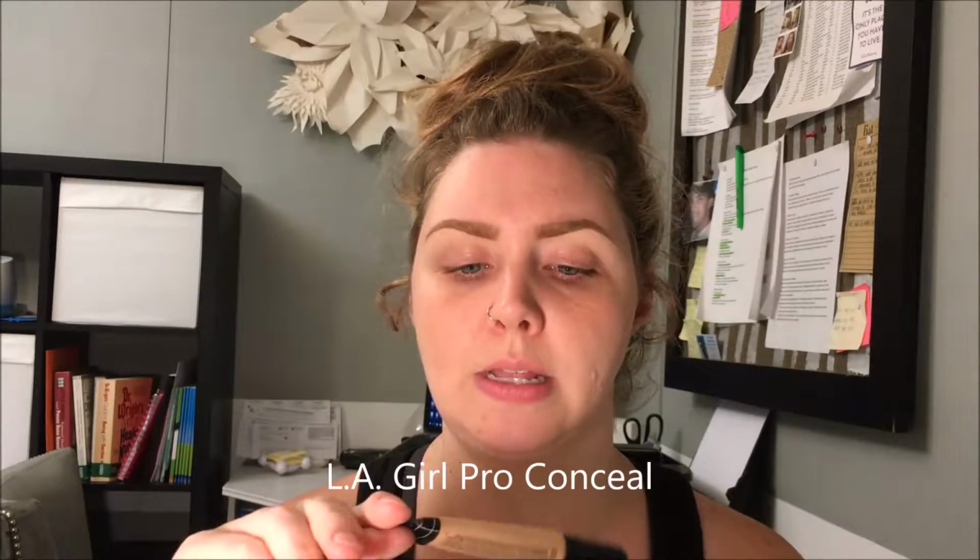Sometimes I will use the, what is this, LA Girl Pro Conceal, and this one is in creamy beige. But I put it on the other day and I was like, oh yeah, that matches. And then went outside and I was like, oh my gosh, that does not match. It's a little too dark. So that's back in the drawer.